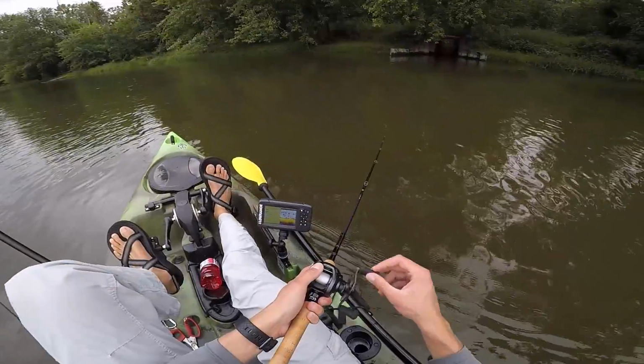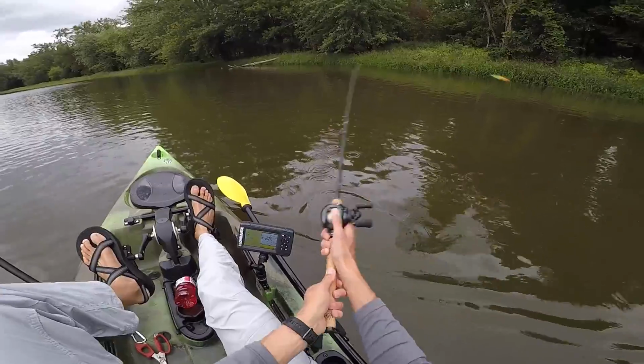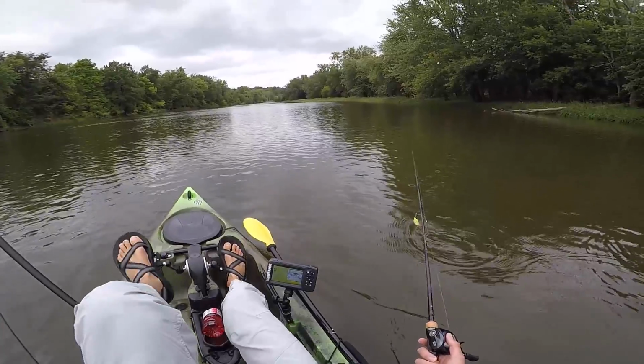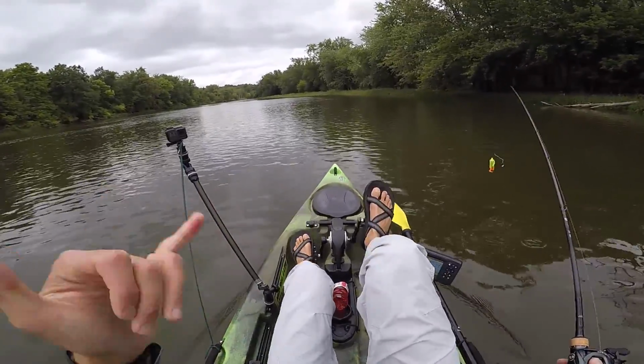Lots of grass in the water because the water's high. I could see pike definitely cruising these banks right here. I think I see some sandhill cranes in the water up here. That's cool. Right on. What's up, sandhill cranes?